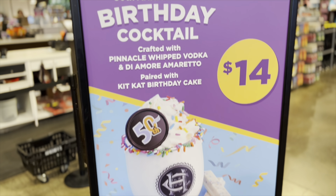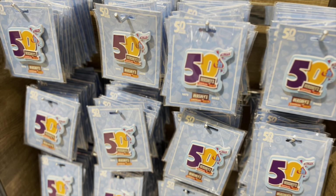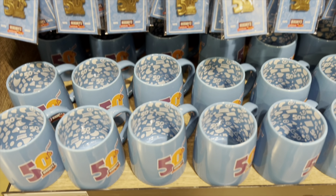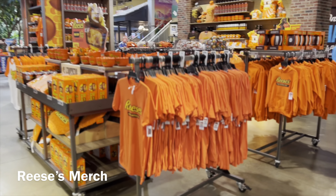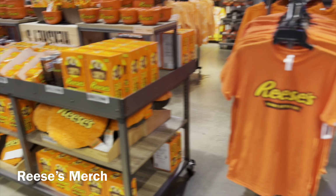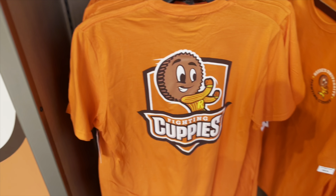50th anniversary birthday cocktail. This looks amazing. I'm gonna have to check that out. And that one too. And some more 50th merch, magnets for the fridge or wherever. And for the Reese's fam, we have a whole center section of Reese's products and merch right here in Chocolate World. Amazing. All this stuff. Look at that. Crazy. Got my bag, I am a fan of this shirt. Fighting copies. It's cute. I love it.